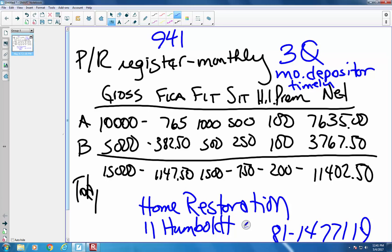And certainly go ahead and ask questions. I mean, that's what we're trying to do. So 2 employees, I've given you gross, FICA, FIT-SIT, health insurance premiums, and net paycheck. It's the third quarter. They deposit monthly. They've always deposited on time. The name of the company is down here in their EIN. And really now I'm just going to give you dead space and some time to prepare it. I'm going to go check that supplemental number right this minute.